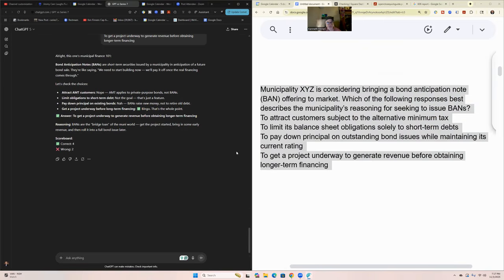Attract AMT customers. Nope. AMT applies to private purpose bonds, not BANs. B, limit obligations to short-term debt, not the goal. That's just a feature. C, pay down principal on existing bonds. Nope. BANs raise new money, not retire old debt. D, get a project underway. Bingo. That's the whole point. BANs are the bridge loan of the muni world to get projects started, bring in some early revenue, and then roll it into a full bond issue. So 4 correct, 2 wrong, and RANs do the same thing. Different reasoning, but that, boom, okay.